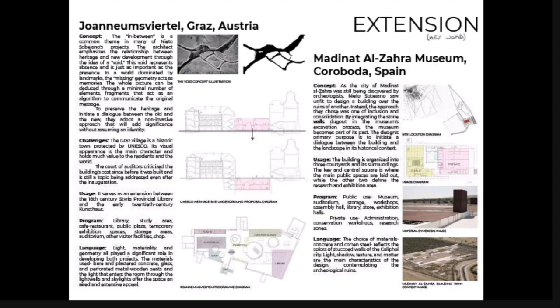In Austria, they want to get as much light in as possible, while in Spain, they want to protect from the light. In terms of sustainability, the builds are minimally sustainable. For the Joanneumsviertel, the architects mentioned that they included some energy efficient methods. However, they don't mention which or how. In Madinat al-Zahra, the building's layout allows for passive ventilation, restricts sun, and the concrete walls also help absorb some of that heat.